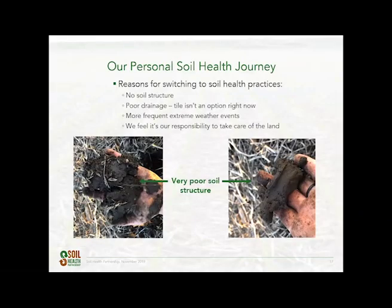So now I'll dive into our personal soil health journey a little bit and the reasons why we're switching to soil health practices on our farm. These two pictures on this slide are pictures from our fields this spring. And as you can see, we have very poor soil structure. We finally have come to realize that our soil is just not where it needs to be, and that we need to start improving the structure and the soil health of it.